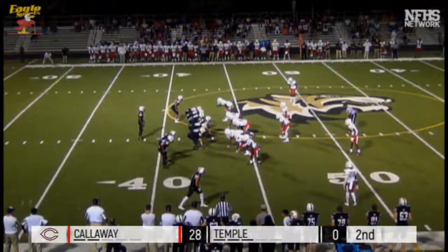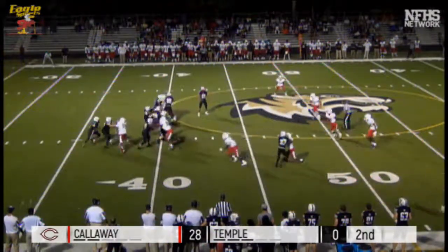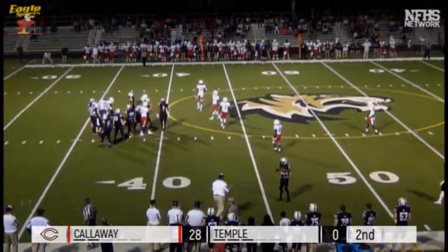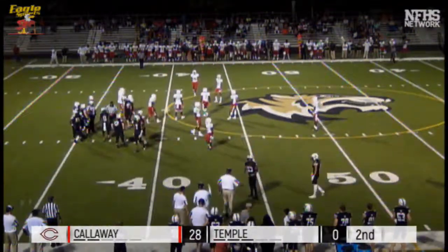Tanner in the shotgun. He's got 2 backs to his right. He's going to bring a man in motion. He's looking to pass all the way. He's got pressure, and we're able to sack him about the 37-yard line. He'll be brought down, and that's number 99 leading the charge for the Cavaliers, Tyreek Andrews.